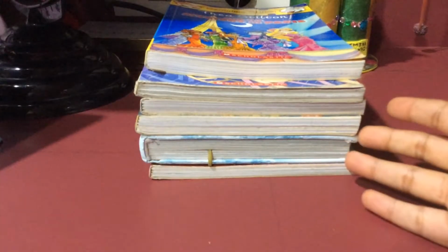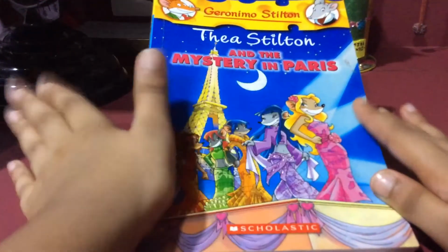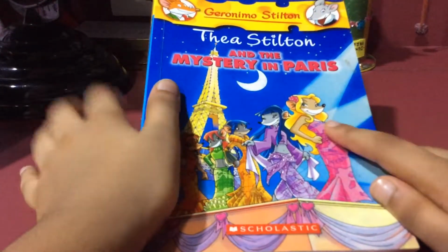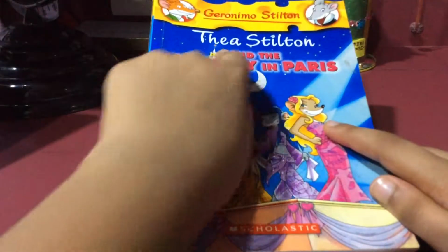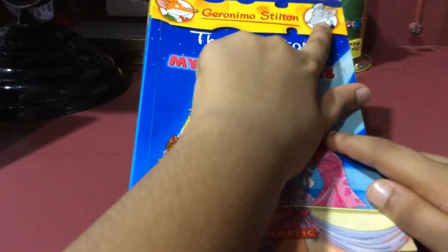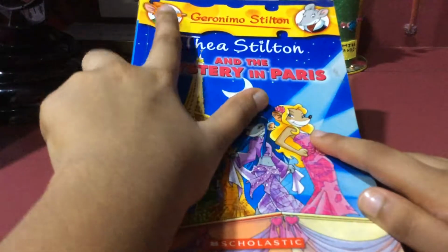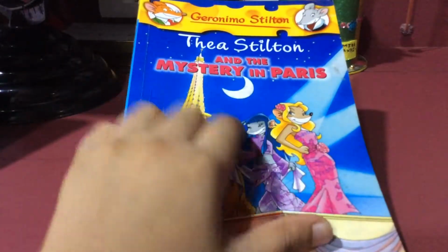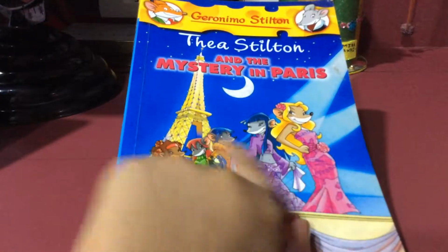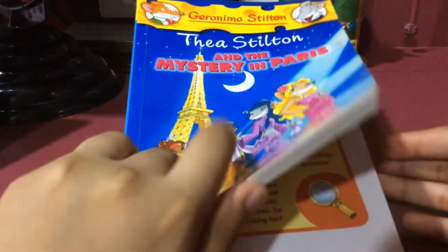So these are the books I have read so far. So my first book. I did not have a first book, but I think this was the previous book I read, which is from Geronimo Stilton, but Thea Stilton. So it's for Thea Stilton, and she is his sister. So these are the Thea sisters. As you can see, this is Thea Stilton. So this is a really good book. It gives us some knowledge too.